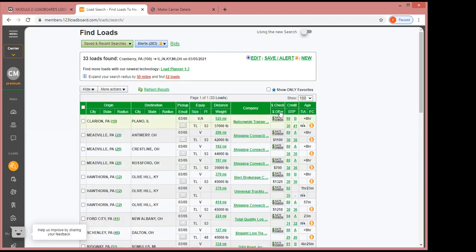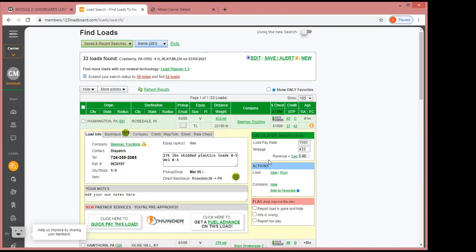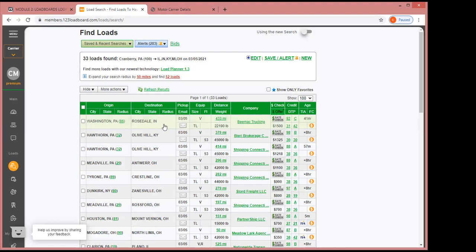Coming out of there tomorrow, you've got 33 loads from Pennsylvania over to the Midwest, still some good loads. Washington, Pennsylvania, which is 86 miles from where he would drop off tomorrow, going to Rosedale, Indiana, is less than 23,000 pounds, going 433 miles. It's paying $1,500. That's over $3 a mile, $3.46 a mile. It's not bad. So that's how you would do that. And you want to keep him running back and forth in the Midwest? Yep, back and forth. He's going to stay there for about 2 to 3 months.